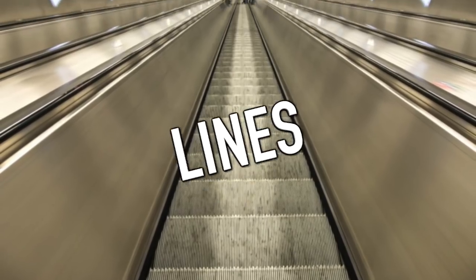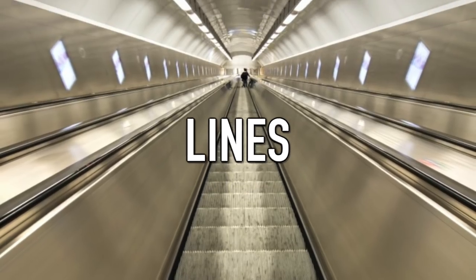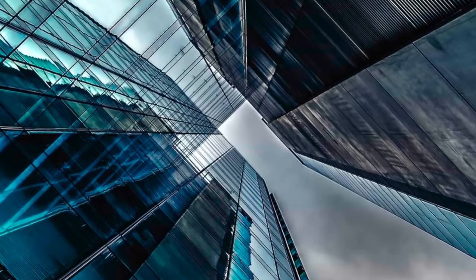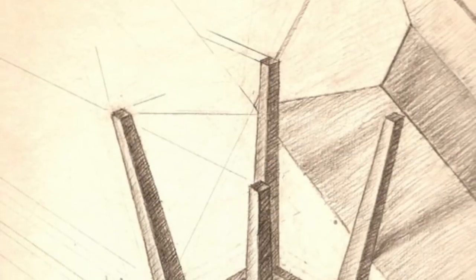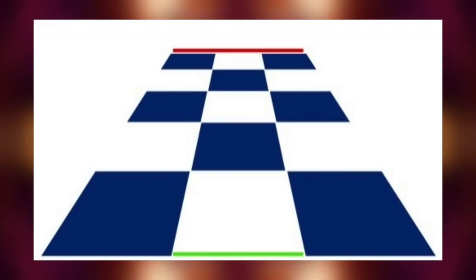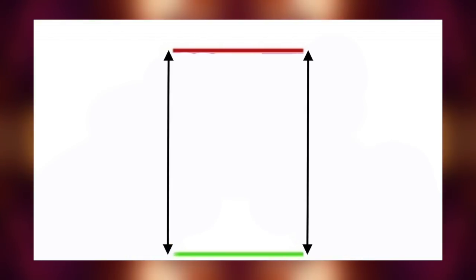Next up is lines. So this is an incredibly mind-blowing illusion which focuses on perspective. One of the easiest ways to confuse your brain is by perspective. This is the reason why photographers and artists often like to play with perspective. Let me show you this illusion. Now I'm going to ask you which line is longer. Well, you may be surprised to learn that both lines are the exact same length. If I take away the squares here, you can clearly see the lines are the same length.